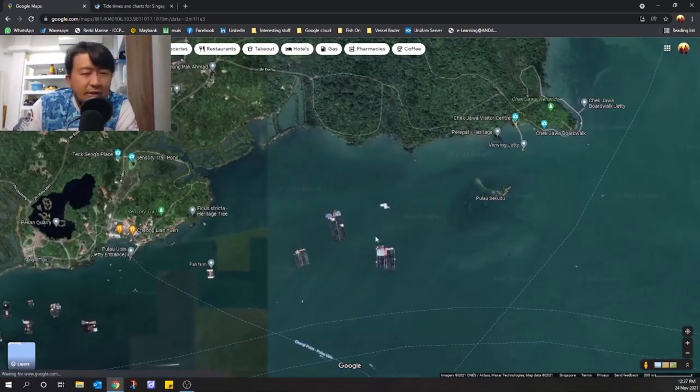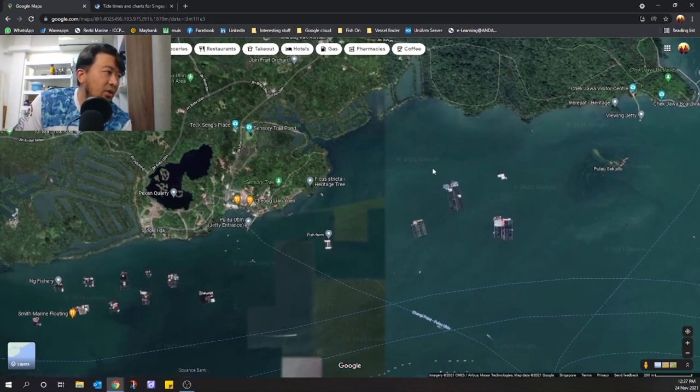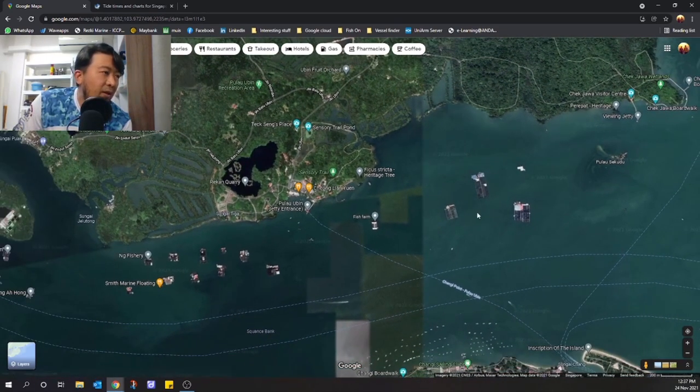Okay, so we look at the strategic location of Kelong. This area here is shallow water, a lot of rocks. Then there's a drop off here. From 3 to 4 meters, it becomes 10 to 12 meters. Then here is 16 meters. So the slope here is crazy.